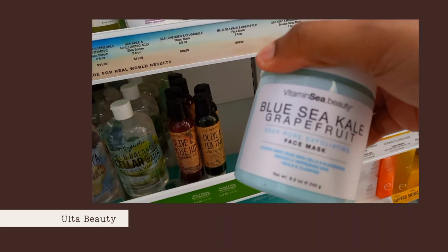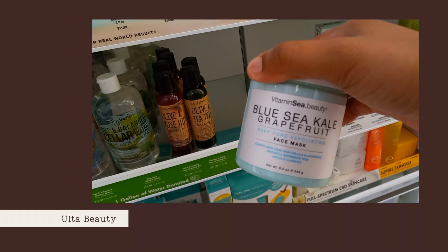But this Blue Sea Kale Grapefruit, it says is a deep pore exfoliating face mask, which clears away dead skin cells and blackheads. I happen to have a few blackheads on my nose. I think that's the only area, like in the little crevices, right in this area right here. And I like to get the magnifying glass and look at it. Dermatologists will tell you shouldn't be doing that, but that's what I do anyway because I just want to see everything that's in my skin. And I love the fact that this says it helps to instantly refresh the skin, heals and clarifies. So this one I can't vouch for.